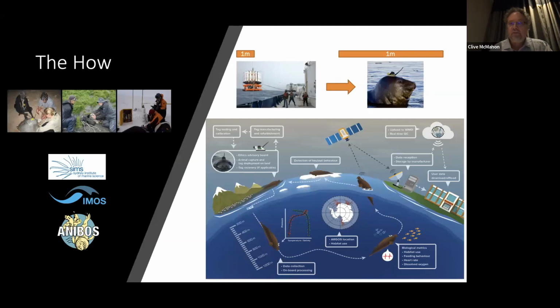How do we do this? It's fairly straightforward. This is probably not great news to many of you. We have a miniaturized instrument. So we've taken a rosette that you might stick over the side of a ship. It's been miniaturized to a relatively small instrument that weighs about 580 grams that we're able to attach to seals and turtles. There's a whole lot of pre-calibration and preparation of the instruments that happens in the lab. They then go off into the field, get attached to animals, and the animals then go off into the ocean.